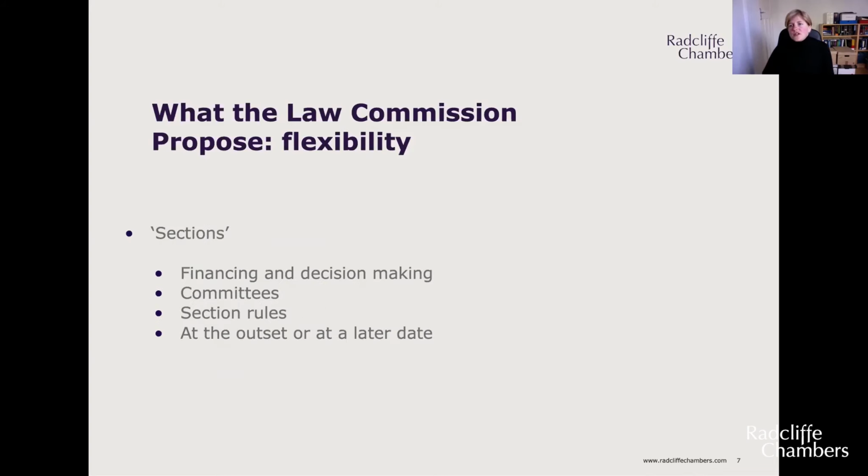In terms of the issues of flexibility, there's a suggestion that perhaps what we should do is create sections within the commonhold. And this could be especially useful if you've got a large or a mixed use development. And the idea of sections does what it says on the tin. There are different groups of people within the building who have a shared interest, and that shared interest might be slightly different from the others. And those people can come together and they can make their own decisions about financing, and also they are the only people who are able to vote on a particular issue.